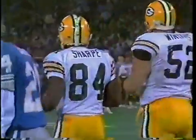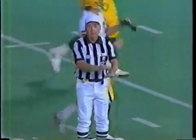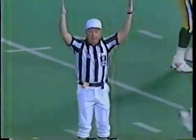There's a flag down, Jim. I don't know. What do we got? There's a flag about the 3-yard line. It's going to be touchdown Green Bay. Whatever it is, it's against the Lions. And Sterling Sharp, I mean, he better catch that baby because it'll hurt him if he doesn't catch it.